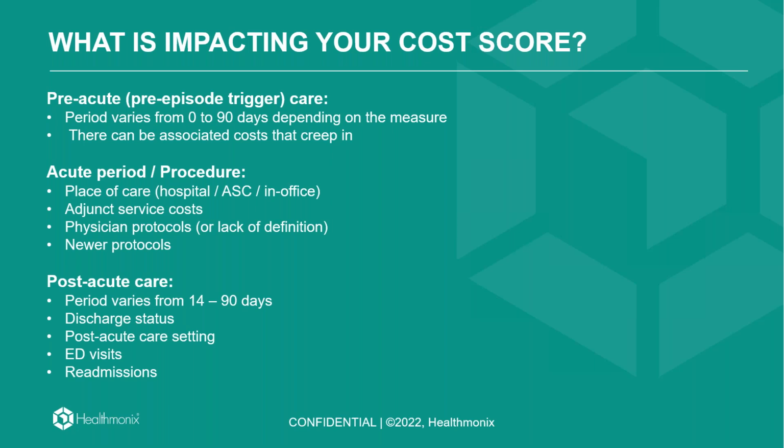Then there's the acute period, so the procedure. The big things that could impact that score are going to be your place of care, right? Is it at a hospital? Is it an ambulatory surgery center? Is it in your office? I know, from my experience, they could be almost anywhere for some of these different measures. There's adjunct services cost. If you need to have different types of doctors working in there, different types of procedures, things like that. There's new protocols or physician protocols, lack of definition. Basically, what it's saying is things can pop up that are going to be attributed to that patient during that acute period.